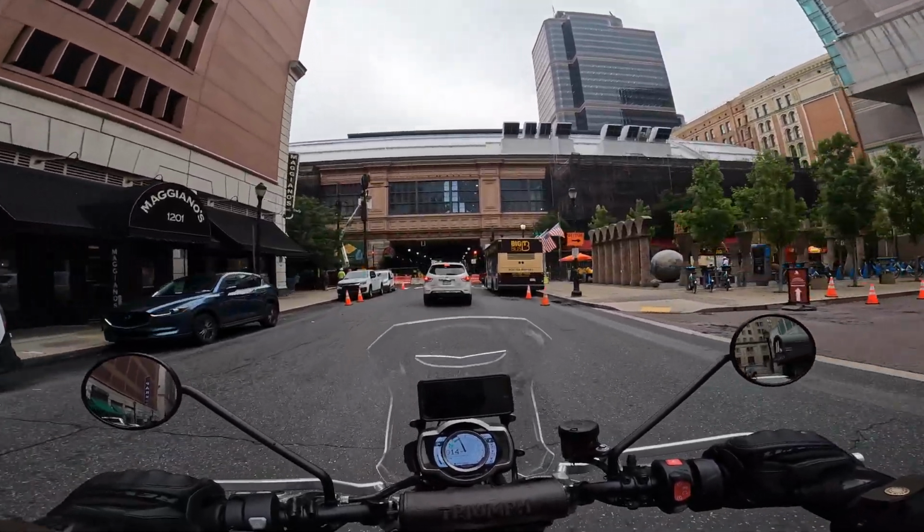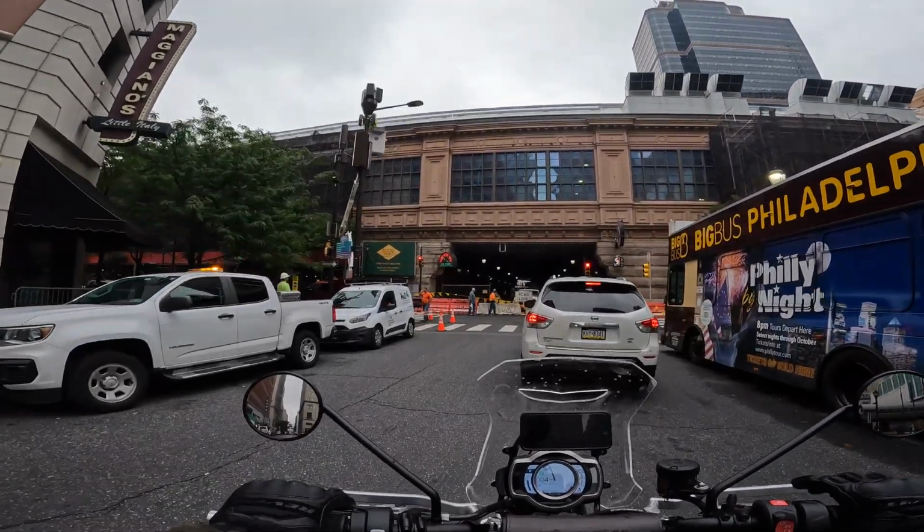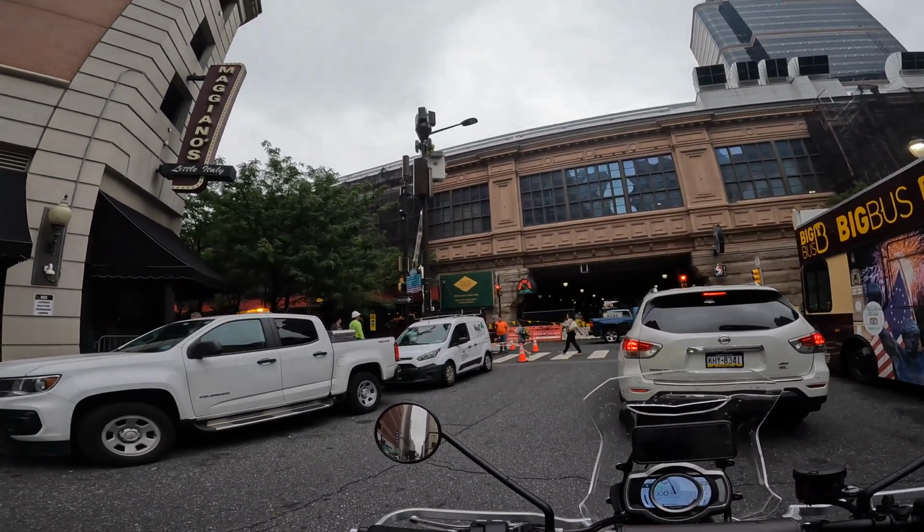Oh man, the road is closed to get to the market. I've heard the market's going to be under construction. They're gonna do a bunch of nice things to this market.